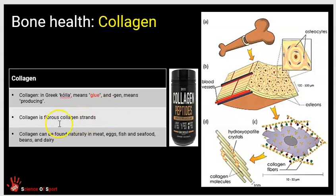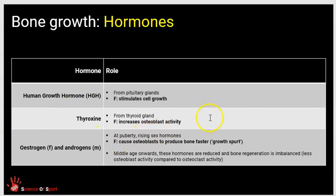It's very strong. It's a fibrous element. And when we lack collagen in our skin, for example, our skin becomes a bit more saggy as we age. So this is very much a glue strengthening function. Collagen can be found naturally in meats, eggs, fish, seafood, beans and dairy. Dairy is quite a consistent, important nutritional component.